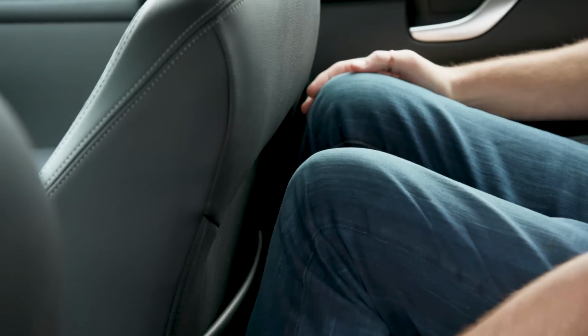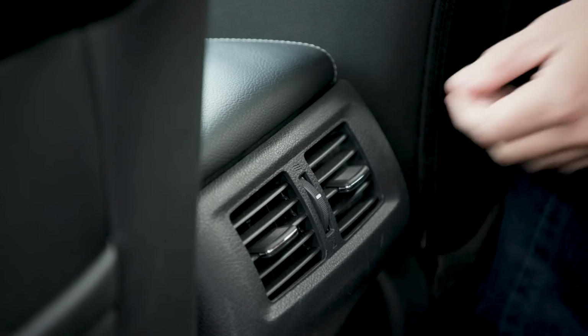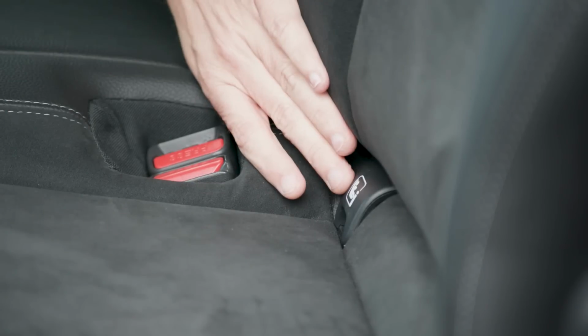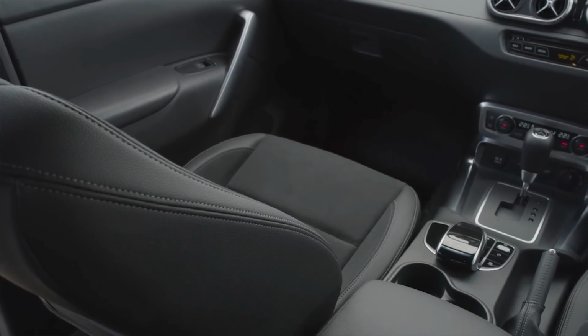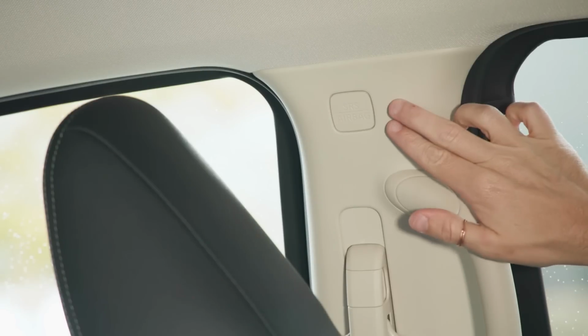Legroom is okay, toe room is okay as well, and obviously being wider you should be able to slide 3 across here a little bit more comfortably than in a regular ute. There are rear seat air vents to keep the kids happy on long drives, and you do get ISOFIX points and top tether as well. And unlike its German ute competitor, the Volkswagen Amarok, you do get curtain airbag protection all the way to the back, so it could be a great family ute if that's what you're looking for.